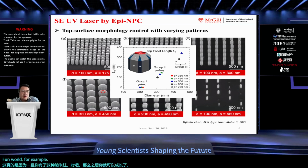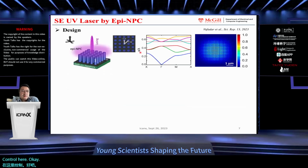So which means you can control the quantum well size in situ, or in fact, you can have quantum dots on this plane as well. So essentially you can control the size very well. That's why it's a very interesting and important control here, okay?